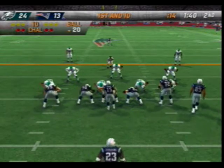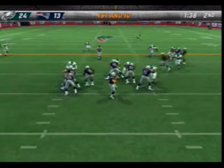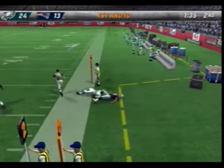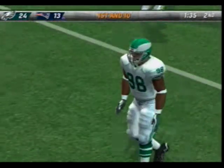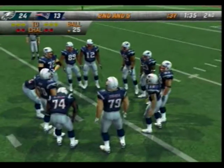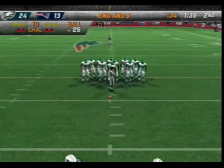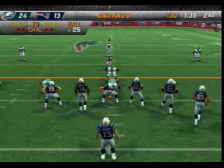First and 10. Only one man back. Dropping back to pass on first down. Throwing, and he's forced out of bounds at the 25. Graham picks up about six after that catch. Ball on their own 25-yard line.